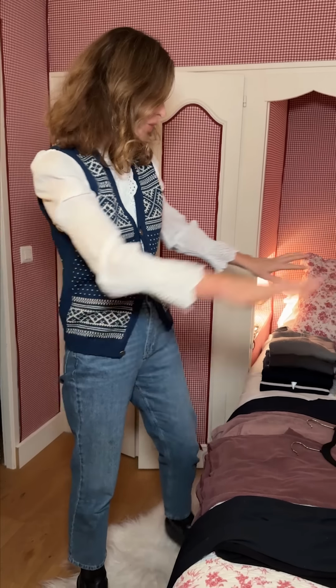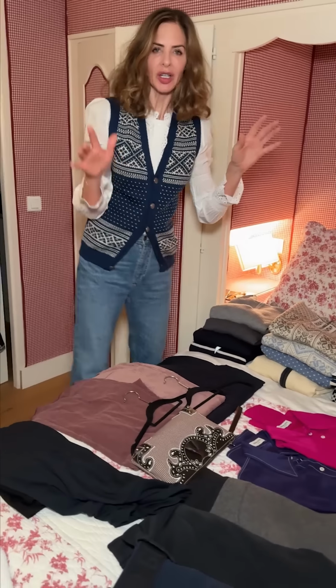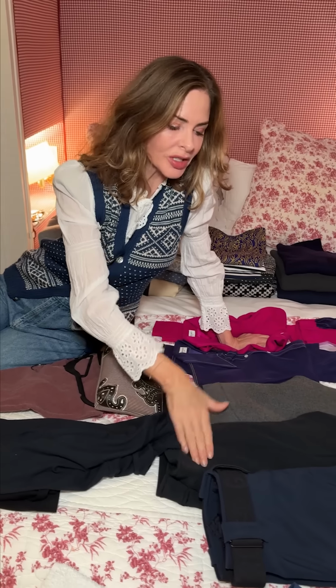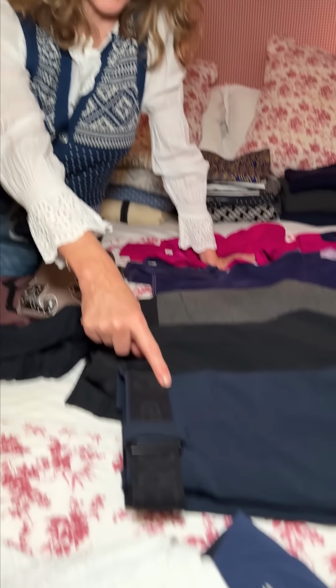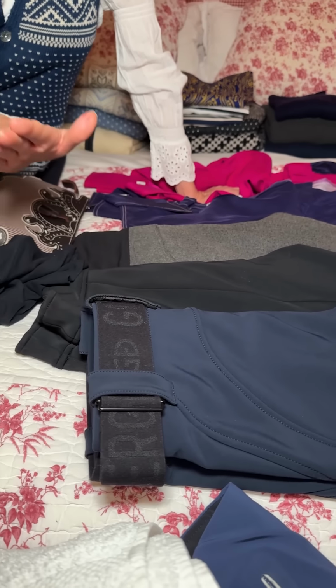So this on the bed is a lot of how I am in the winter. If I'm skiing on-piste and not doing skiing off-piste, if I ski off-piste, I'll do layers of ski wear and I'll do a different kind of trouser. When I'm doing on-piste, I do these. And these are three. There's a black, there's a blue, and there's a grey. And this is my latest one, which is about 4 years old. These are about 15 years old. And the black ones, I can't remember.